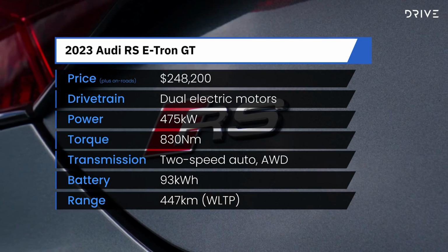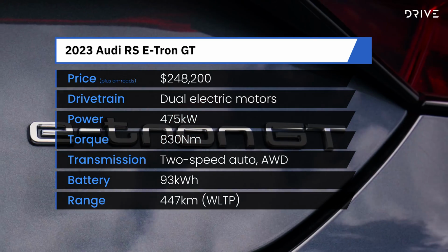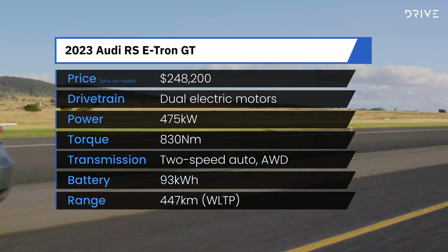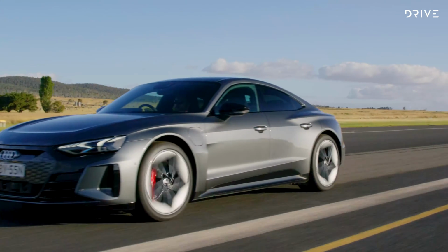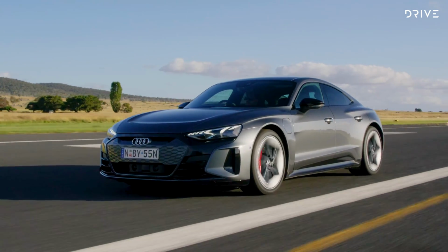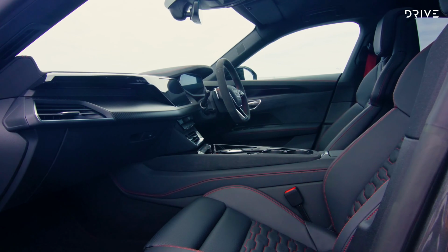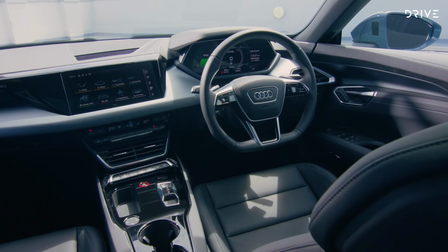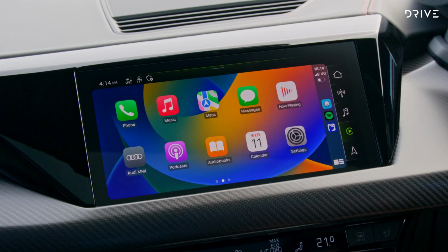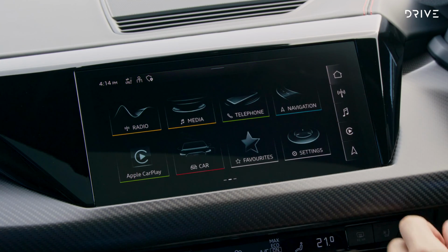The RS E-Tron GT shares much of its underpinnings with the Porsche Taycan, so it has been developed with performance front of mind. 0 to 100 kilometres an hour is achieved in just 3.3 seconds, and it tops out at 250 kilometres an hour, which is conveniently the same as the price. A 2024 Audi RS E-Tron GT can be yours from just $248,200 before options and on-road costs.